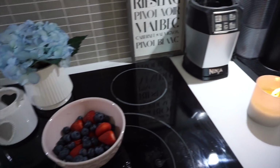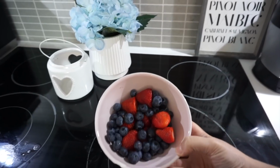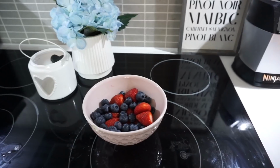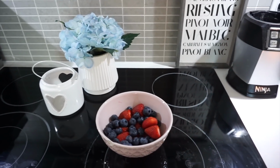Okay, so it is snack time. It's around 3:15, and I'm gonna go ahead and have some strawberries and some blueberries, and just enjoy a little bit of some fresh fruit that we have, just because I also don't want it to go bad. So I'm gonna go ahead and eat some of this, and I will meet you guys back here for dinner.